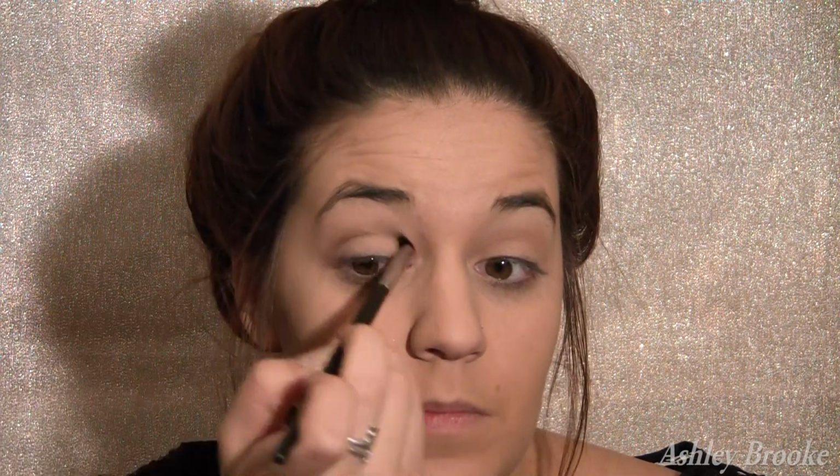Okay, and now I'm going to be going in with Makeup Geek's Mocha. I'll turn it the other way. There we go. And using my Morphe M321 brush, I'm just really going to build up to make a cut crease. And I'm just going to place that in my crease and then just kind of blend that in like so. And then I'm going to kind of bring it down on the lid to give it a little smoky effect.